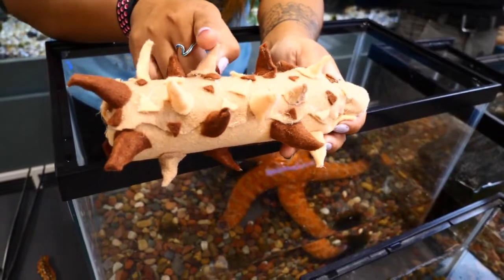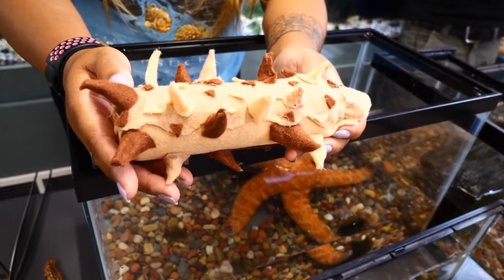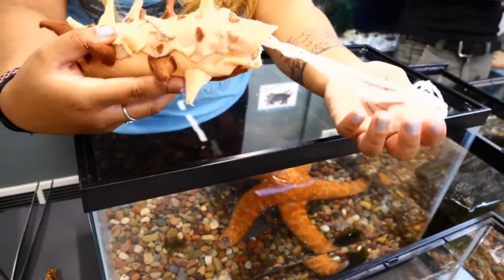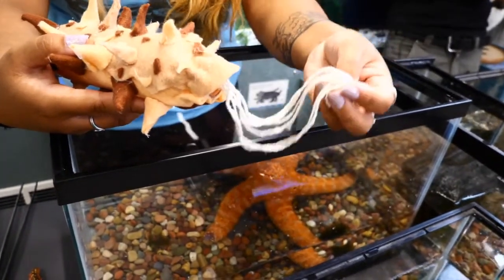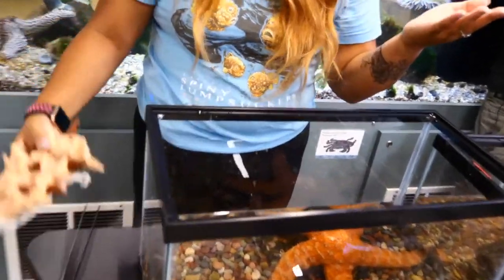Now, what also makes the echinoderm family really unique is that they can actually regenerate parts of their body. And the way that the sea cucumber protects itself is that when an animal grabs the sea cucumber, it'll spit out its insides and trick the predators into thinking that this is the food, so the sea cucumber can get away. Now, there are lots of other cool things that we have living in our tide pools.